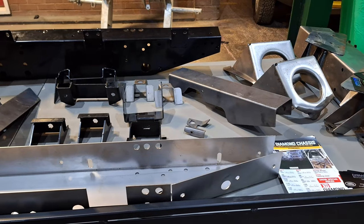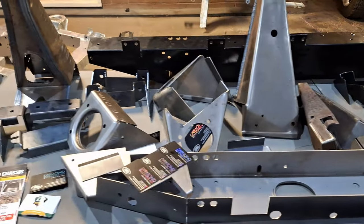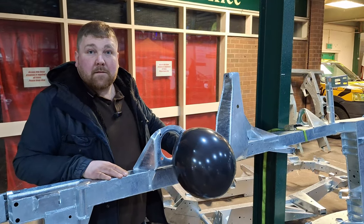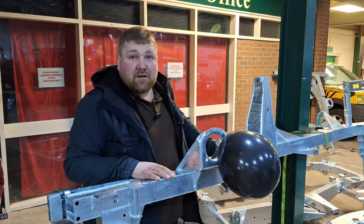What's the turnover to fixing up a chassis and galvanizing? Supply and fit chassis, a week. You have your car back in a week. Wow, okay, that's really good. And you just do sections as well if somebody needed? Yep, repair sections, anything you want.